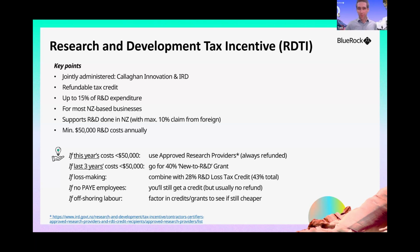If you have no PAYE employees, you're not going to get a refund. You're usually not going to get a refund out of this, unless you have them in a subsidiary company or a parent company. The reasoning is whatever you've paid in your payroll tax to the IRD is the limit of how much you can get back in your RDTI claim. And if you've got no employees and you're just donating your time, bootstrapping your business, you also can't claim for that as an eligible expense. So it's only real expenses. Yeah, obviously, if you're offshoring labor, then just remember to factor in these tax credits and grants to get a real comparison of whether it's cheap or not.